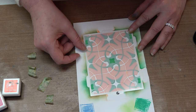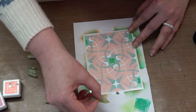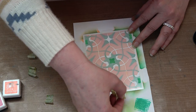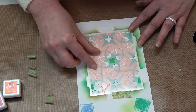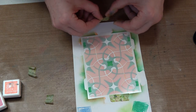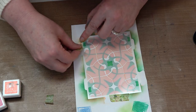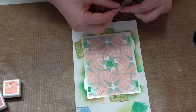So I'm just lining it up. That looks pretty good. Tape down. And tape down. And tape down. And tape down.